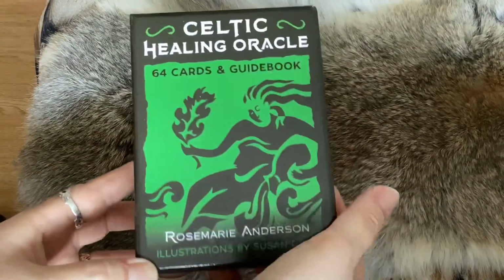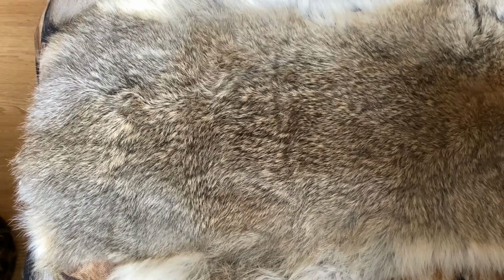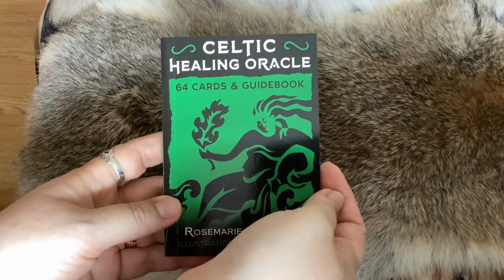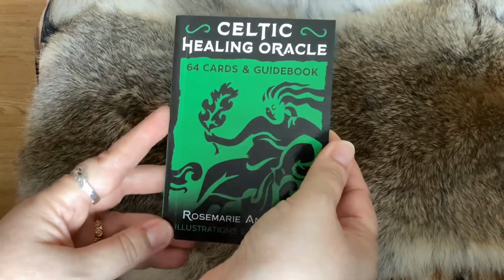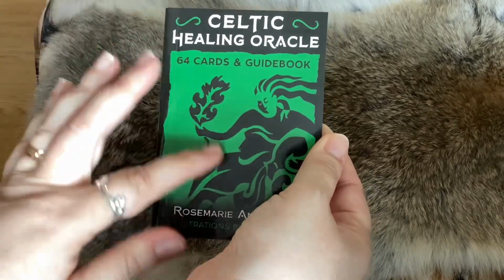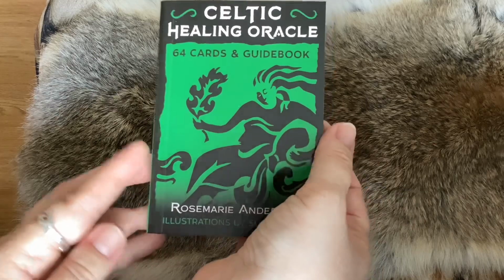So this is quite a big oracle deck, 64 cards, and I think I only paid around £12 to £14, something like that for it. It wasn't mega expensive, but the cards are all this style of artwork, so it won't be to everybody's taste.